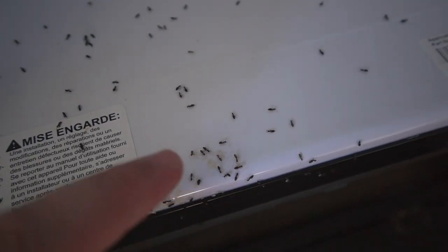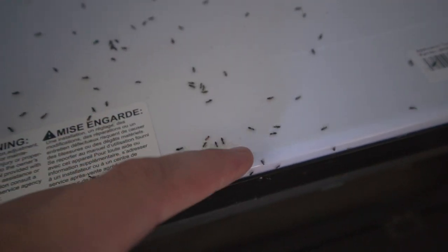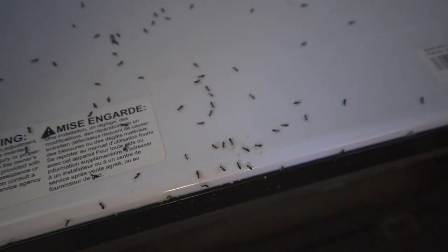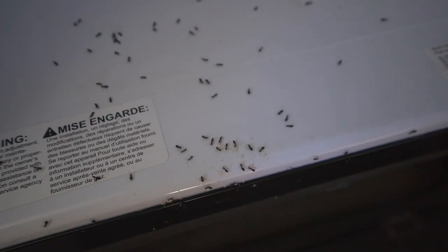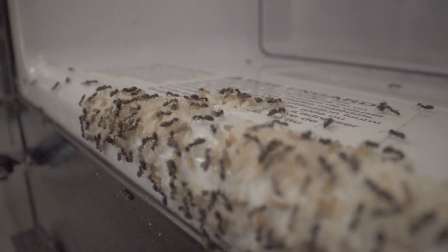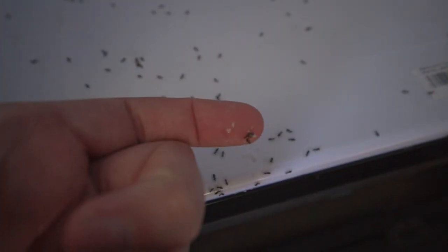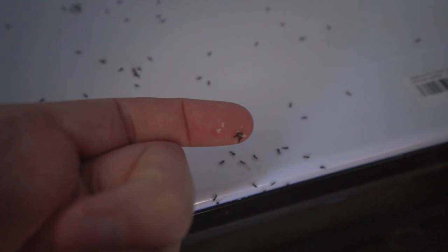I don't know a lot about ants, but I have a feeling down here, these white things that you can kind of just see, I think those are ant eggs. Kind of white hard things, so there we go, here's our focus. Yeah, I think those are ant eggs, so that can't be helping. Looks like they're nesting in the fridge.